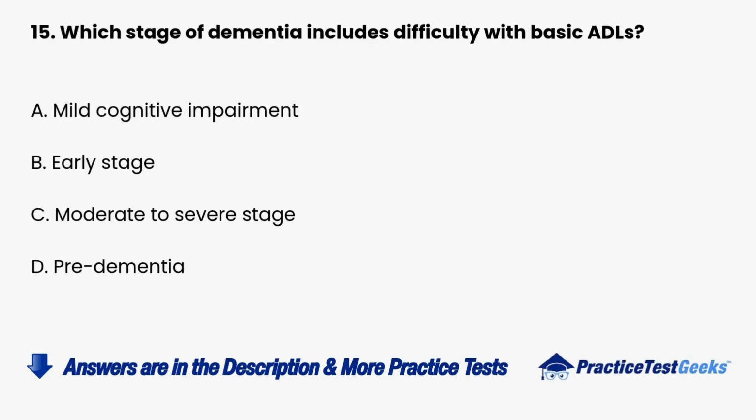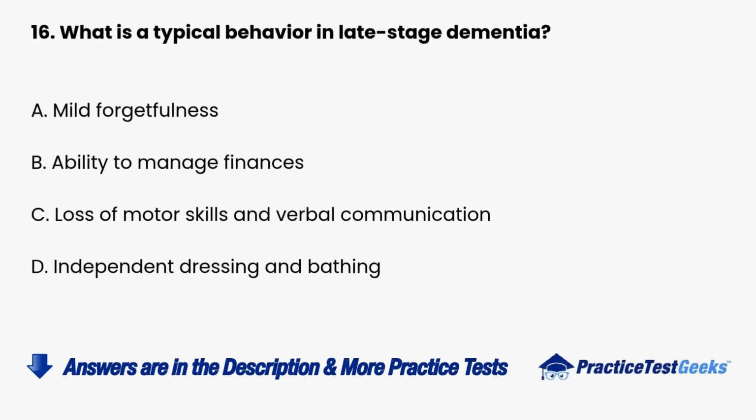15. Which stage of dementia includes difficulty with basic ADLs? A. Mild cognitive impairment. B. Early stage. C. Moderate to severe stage. D. Pre-dementia.